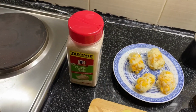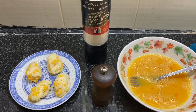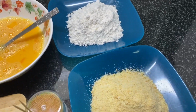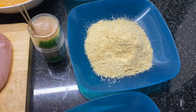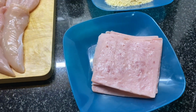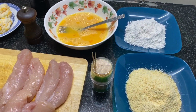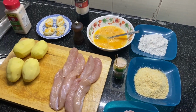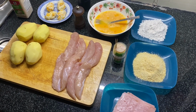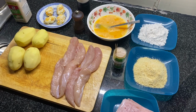We need garlic salt here for the mashed potatoes. We've got sea salt and fresh ground black pepper for flavouring. A couple of beaten eggs, some flour and some breadcrumbs, and 6 slices of ham. Can't get terribly good ham in Thailand, but 6 slices of ham anyway. And some toothpicks to hold it all together. So that's what we'll be using, and we'll get everything ready first of all by boiling the potatoes, and then we get about making the chicken surprise itself.